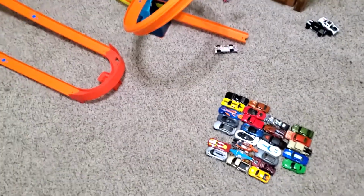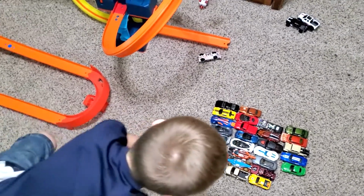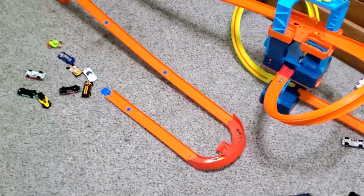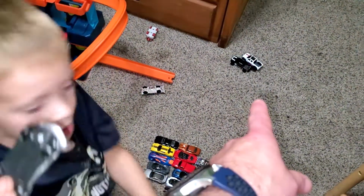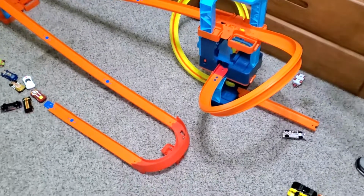Hey, Parker. Parker, come over here. What's next? I don't even know what it is. Oh, it's the Camaro. Sit over there so I can see. I'm looking down here. That's the Koenigsegg Jesko.